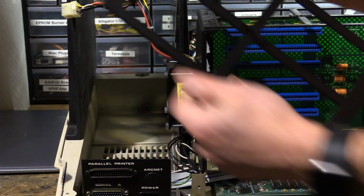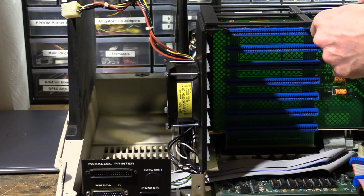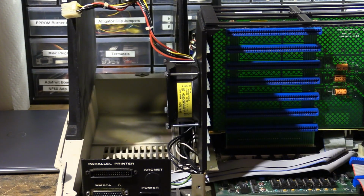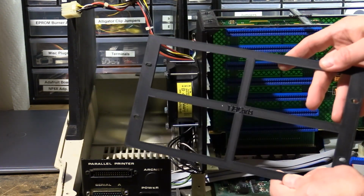There's enough room for the screw holes. I widened them even a little more. So I think, in kind of putting it on top here, the holes all line up as they should. So honestly, yeah, I think we're good. I think this is going to do it.